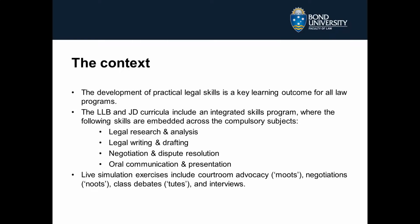So we actually have within our Bachelor of Laws and Juris Doctor programs an embedded, integrated skills program. So in each of the compulsory subjects that the students undertake while they're studying law, there is a component within that subject where they are taught and assessed around a particular practical legal skill. So the 4 skills that we are presently focused upon developing are legal research and analysis, legal writing and drafting, negotiation and dispute resolution, and oral communication and presentation.